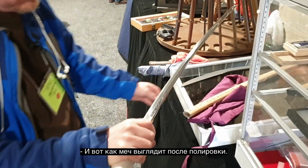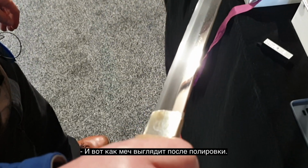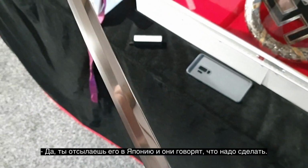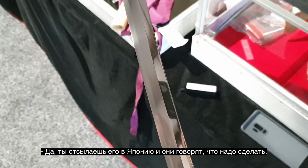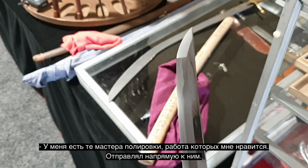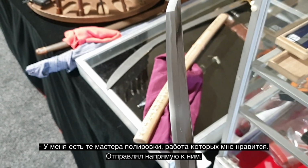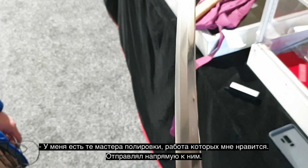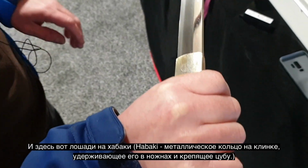And this is what the sword looks like after polish. You send it to Japan, and then you specify, obviously. What I do is I direct where I want it to go. I have specific polishers that I like. That's very interesting.